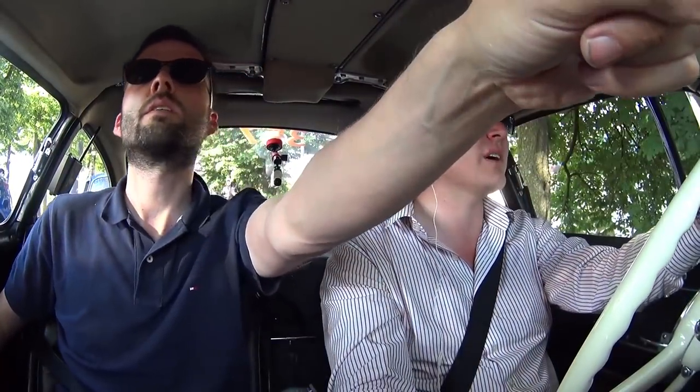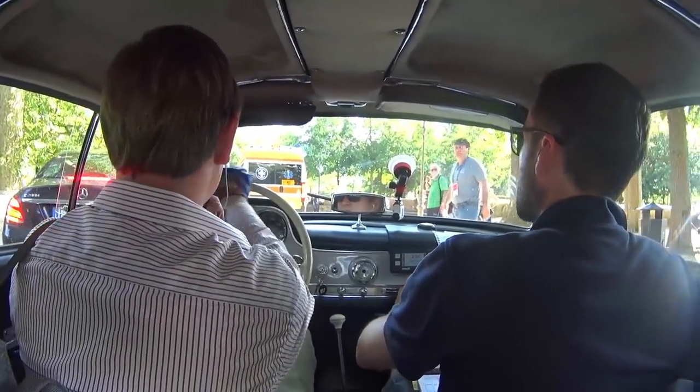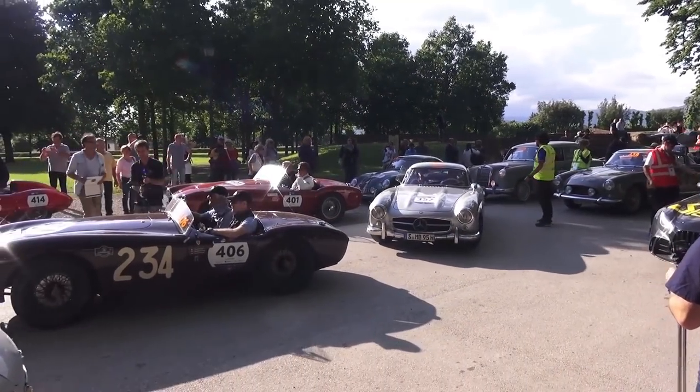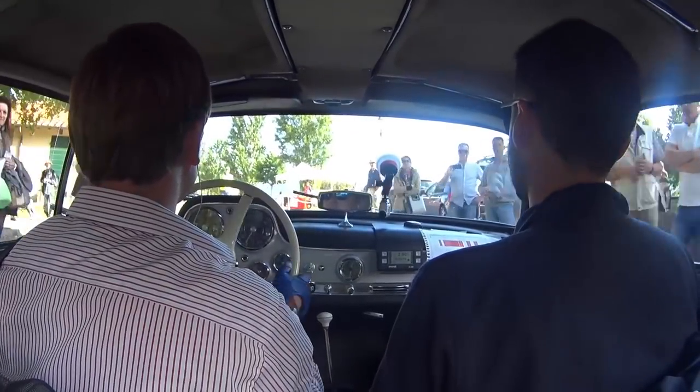Let's see what happens. Go left. Go, go, go. No, there's a massive jam. You can't get there? No, I can't get down there. Come on, Timmy, you can do it. Yeah, we can do this.